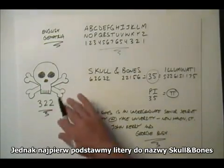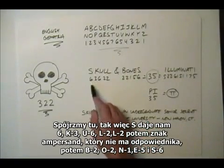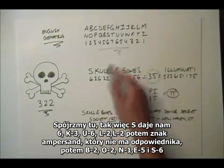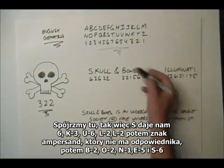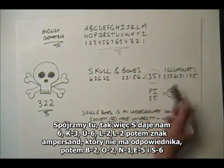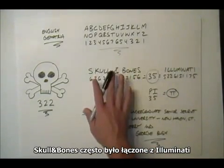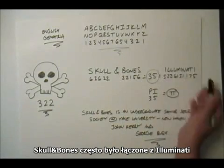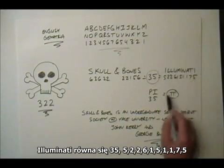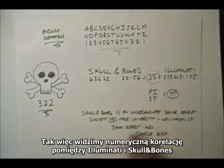But first, let's put the numbers to the letters of Skull and Bones. So we can look here. S is 6, K is 3, U is 6, L is 2, L is 2, and then we have an ampersand, which doesn't have a numerical equivalent. And then B is 2, O is 2, N is 1, E is 5, and S is 6. Now, this adds up to 35. Skull and Bones has often been equated with the Illuminati, and the Illuminati as well equals 35, 52261, 51175. So a direct numerical relationship between the Illuminati and Skull and Bones.